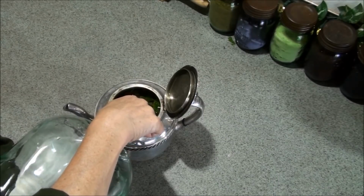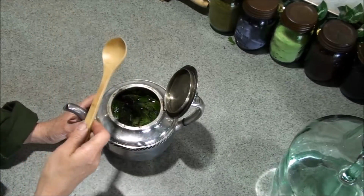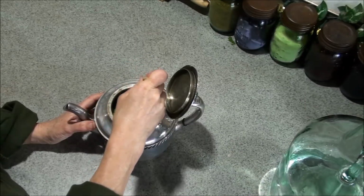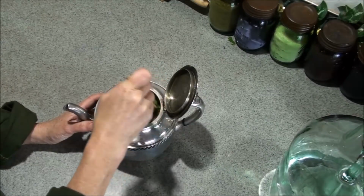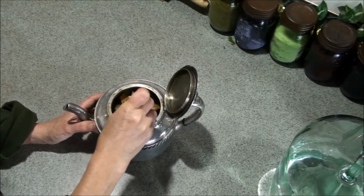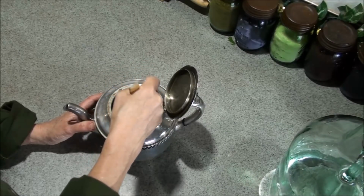And another thing you can do, once you have it all in there like that, is take some kind of spoon or a fork. I love these little bamboo spoons. I can link to these below. I use them for a lot of things, like stirring my vinegar and my water kefir. But anyway, you can just push them down in there and mash them a little bit while you've got it in there. That's another thing you can do to help release all the flavor and vitamins, nutrients, and all that's in there.